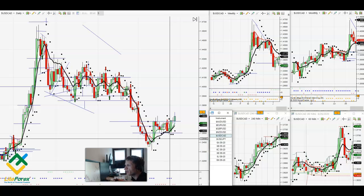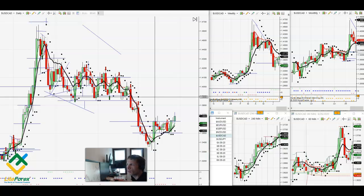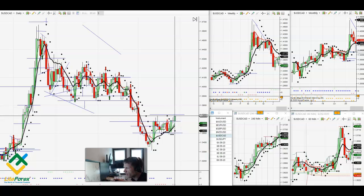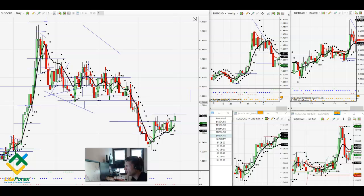Okay, USD CAD. Now USD CAD, when I looked at this on the Tuesday, it really looked like it was holding 1.35, and I thought we could break out. Did break out, and now we're getting a little bit of a resistance off of 1.37. So that needs to hold, that needs to break to continue this bullish move we're on here.